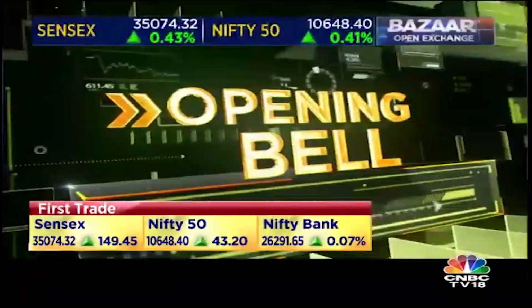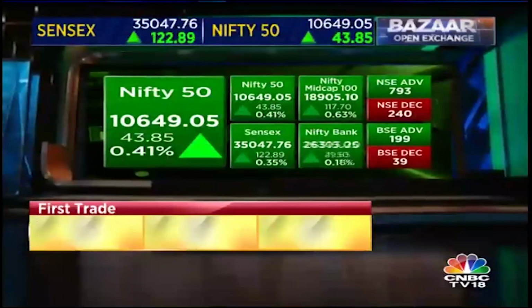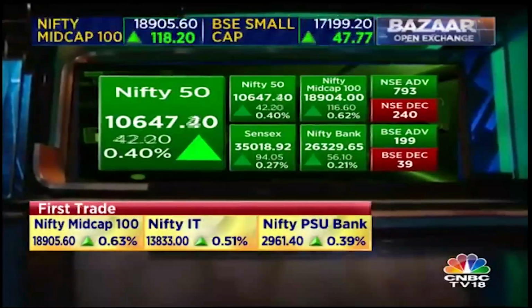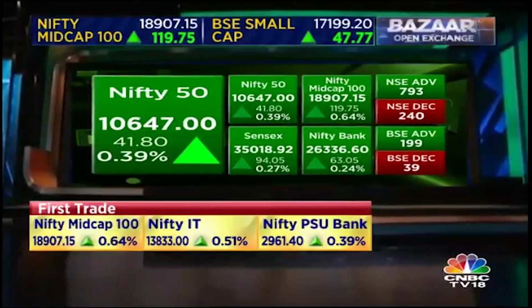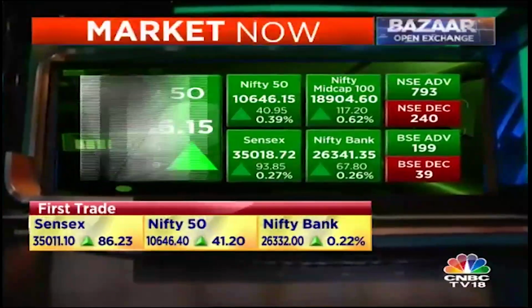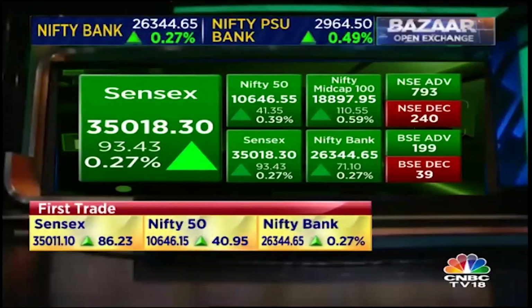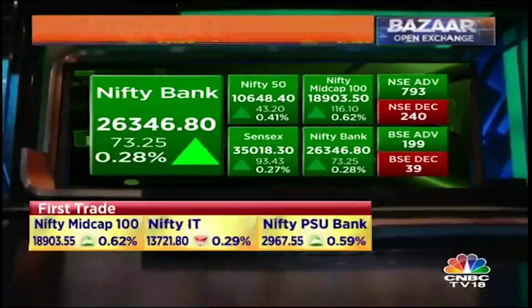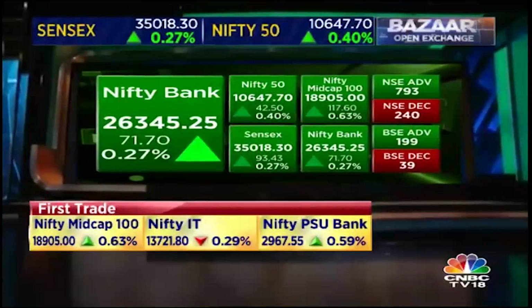For the market, okay, 0.39, 0.4, exactly where the pre-market ended. That's where we have opened, very close to 10,650, and the Sensex has crossed 35,000, about 100 points higher. Nifty Bank has done better than it did in the pre-market. It's now up 0.25%. And it's the mid-caps that are up and away.